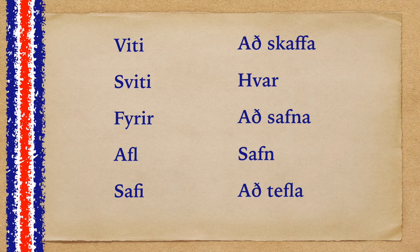The next word is safi, which means juice, like orange juice or strawberry juice or whatever you like. Because the F is in the middle, it sounds more like a V than it does an F. The next word is a verb: að skaffa. Here we have a double F, which has a normal F sound. And this means to provide, in the sense of money, like to provide money for something.